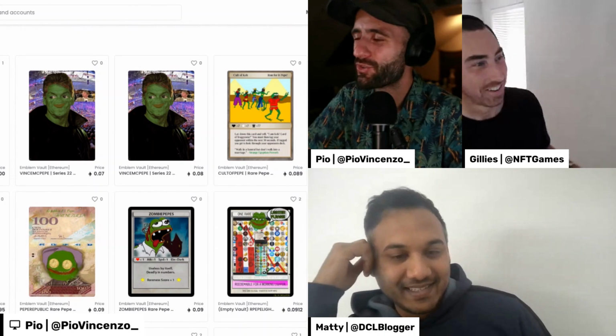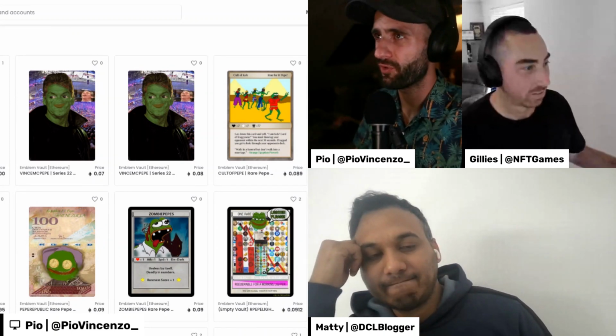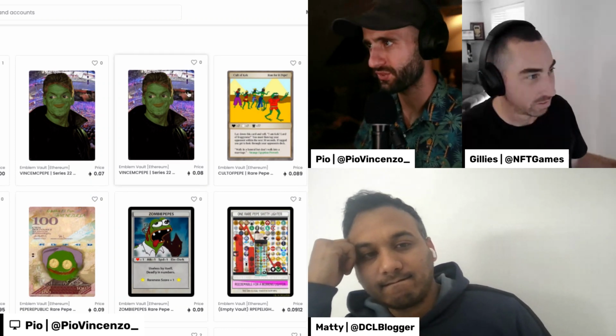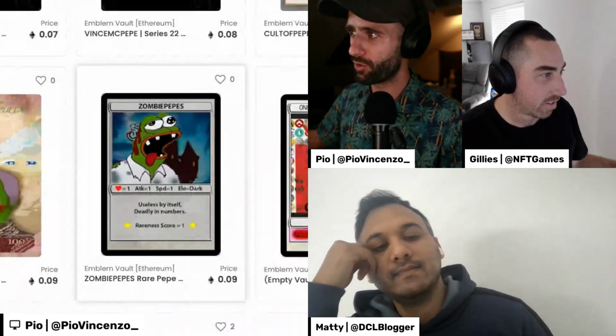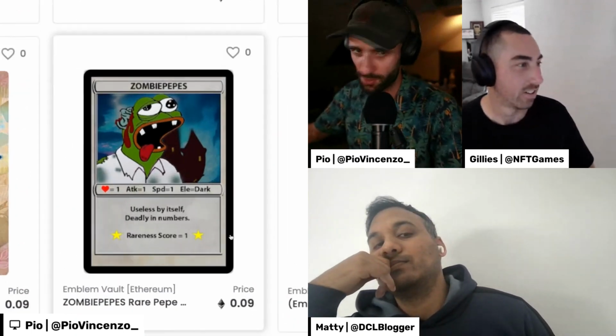So I was just going to ask, the floor on all of the stuff on OpenSea was 0.04 in the last 3 or 4 days. The floor has clearly doubled to about 0.08. I bought this one on OpenSea for 0.04. It looks like the cheapest version of it is 0.09, just above floor.